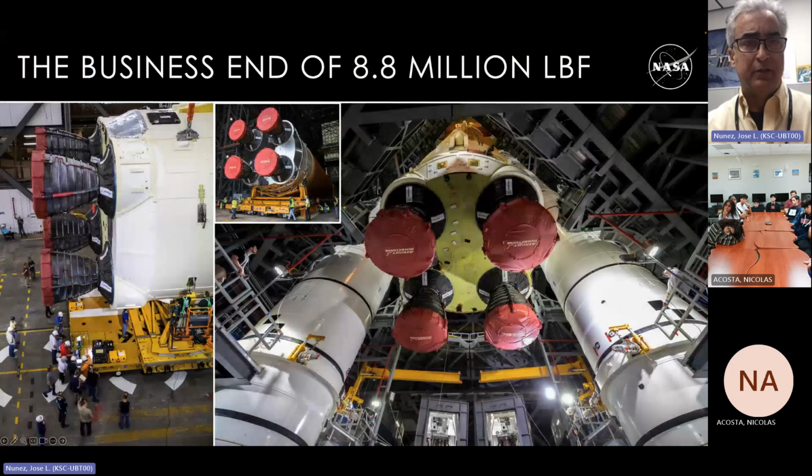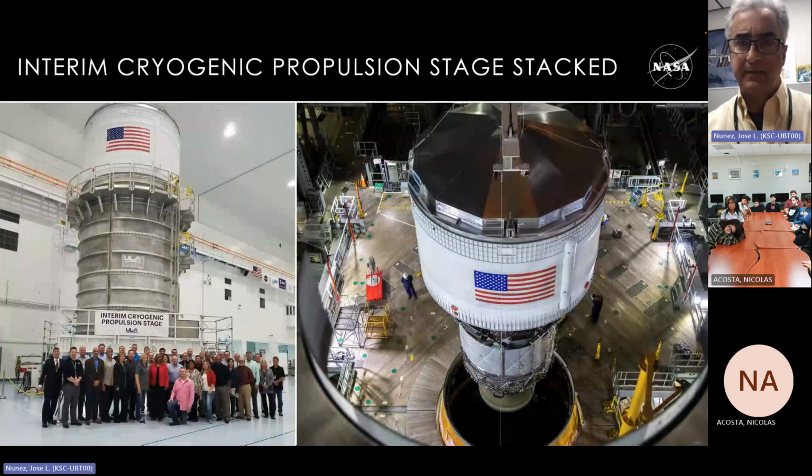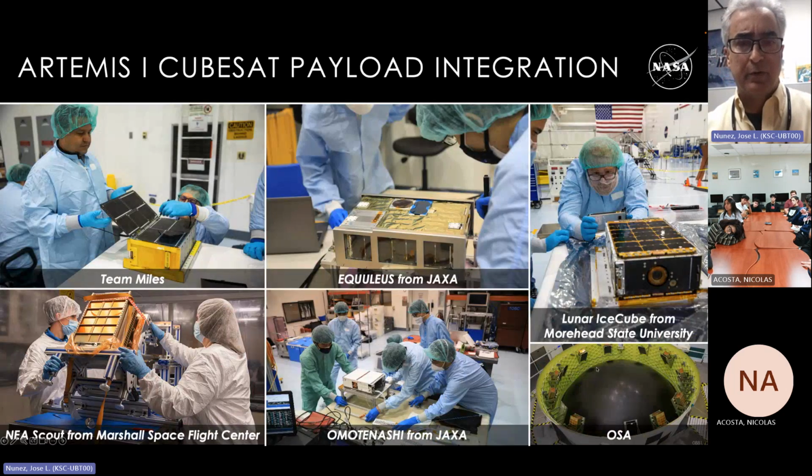All right. So that's just more pictures of the booster and the 8.8 million pounds of thrust. This is the launch vehicle stage adapter being placed on top of the first stage. That adapter just connects the different sections of the rocket. And then this is the interim stage. Here's that engine. It's an RL-10B engine that has about 24,000 pounds of thrust, and that provides the trans-lunar injection burn for Orion. That basically helps to get into lunar orbit. And these were older pictures of the small sats that were integrated on that orbital space adapter for Artemis 1. We're not planning on having anything on Artemis 2.